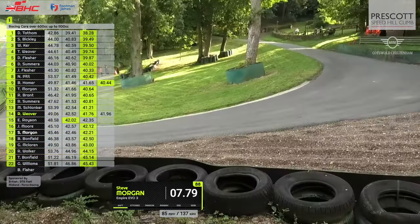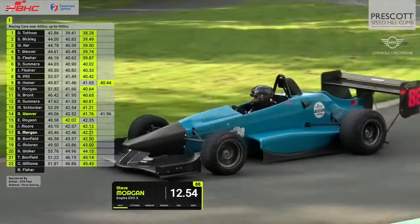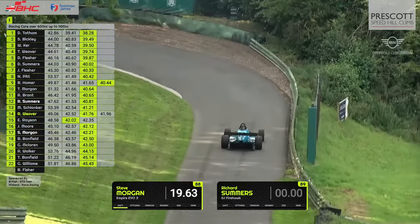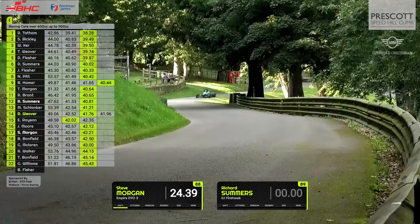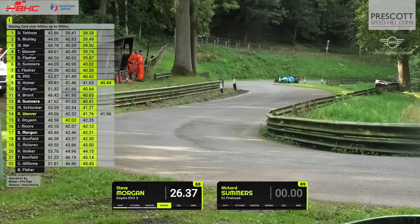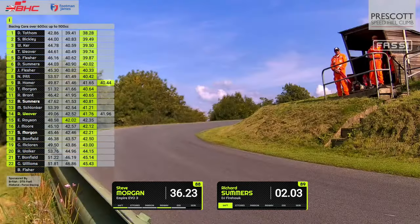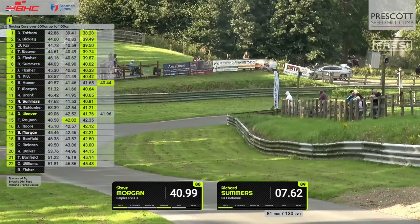Steve Morgan is next in the Empire Evo 3. He shares this with son Tom. Right now in the Morgan family battle, Tom is ahead of Steve by about a second and a half. And then I've got Richard Summers, I'm going to call him the Patriarch of the Summers clan, in a DJ Firehawk, the family one, and he's been up and down the leaderboard a little bit here today. Steve Morgan posted a 42.21, so he'll be looking to improve on this car.